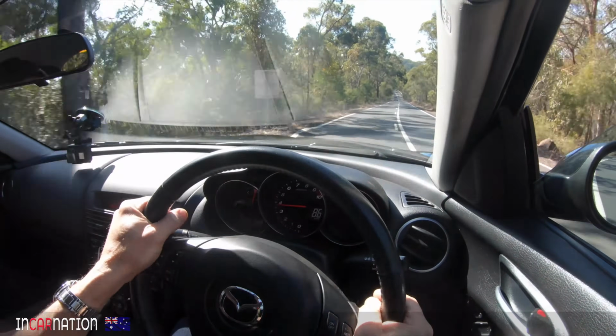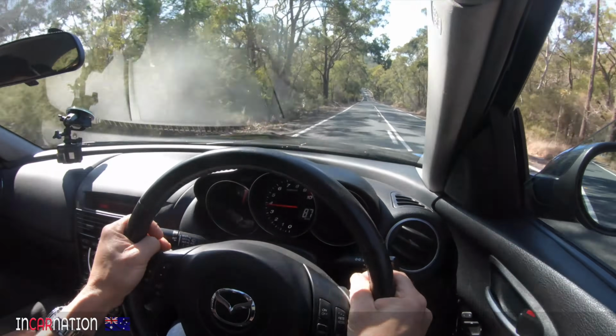I guess it's probably the offset of owning a Rotary, they can be a little bit noisy when you modify them, and they can be a little bit smelly. And they're thirsty on oil as well? Is the oil consumption a lot more than a piston car?